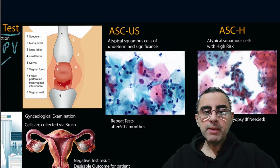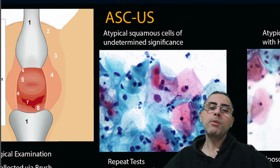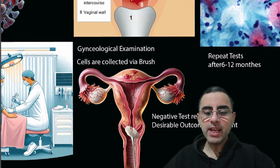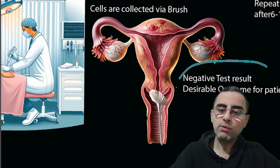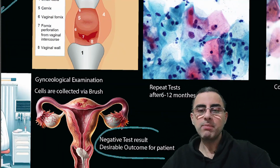Now let's go through Pap test interpretations. What does it mean if the test is negative? It's a very desired result. If the Pap test is negative, that's what we want. It's optimal. It means that there are no atypical cells.